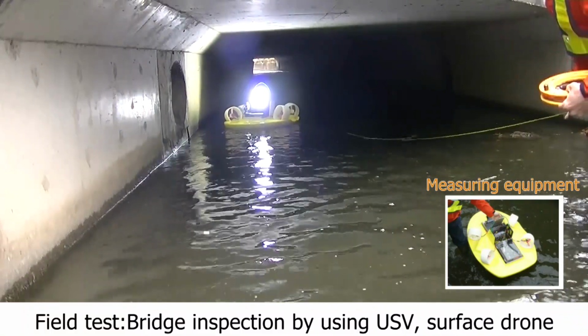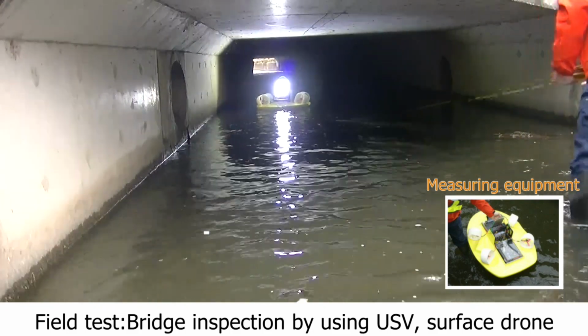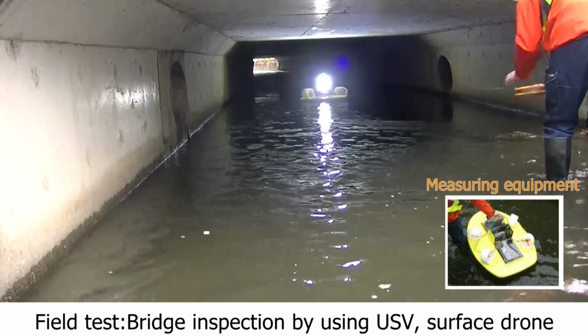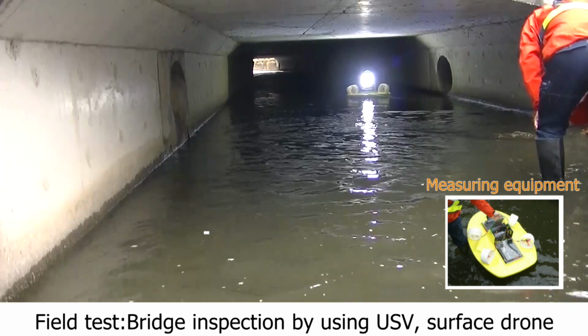Bridge inspection by using USV, surface drone. This test is to check the operationability of the USV in the bridge inspection work under the very short span bridge.